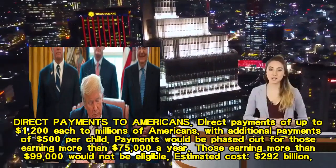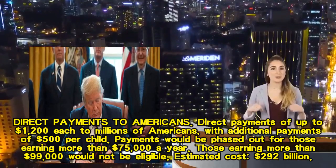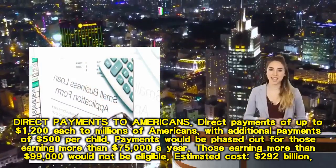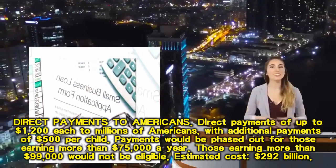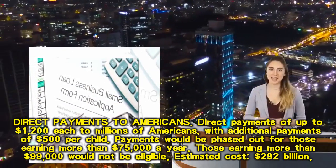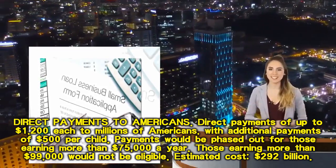Direct payments to Americans. Direct payments of up to $1,200 each to millions of Americans, with additional payments of $500 per child. Payments would be phased out for those earning more than $75,000 a year. Those earning more than $99,000 would not be eligible. Estimated cost, $292 billion.